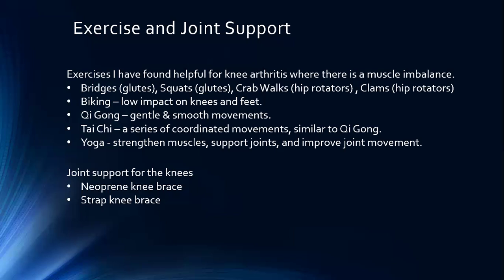Next, let's talk about joint support for the knees. Now, there's two types of knee braces that I've used. There's a neoprene, and neoprene is particularly helpful in the winter months when it's cold, and the neoprene will help warm the joint and it will improve its function. Now, the minus about the neoprene is that it can cause skin irritation. And when it does, it'll limit the length of time you can wear it.